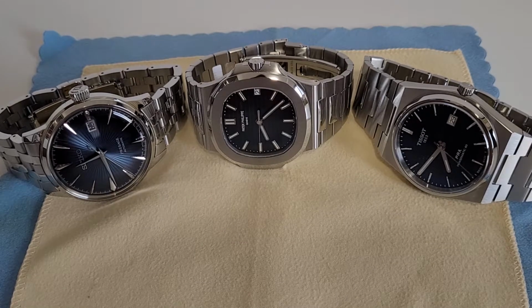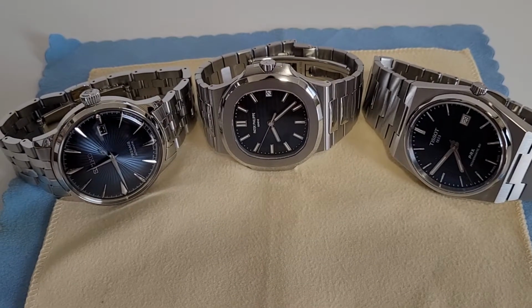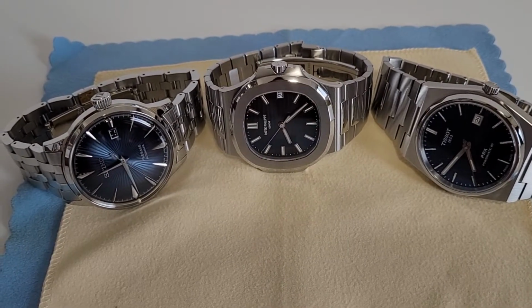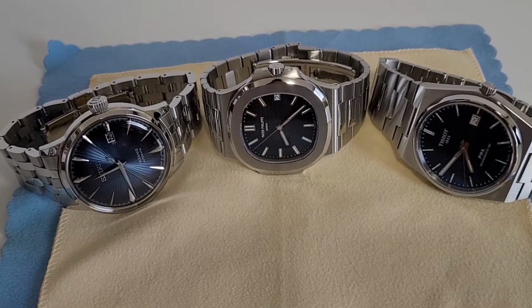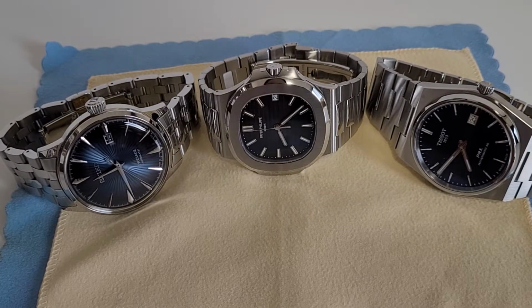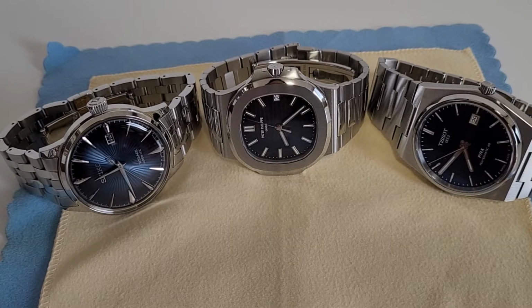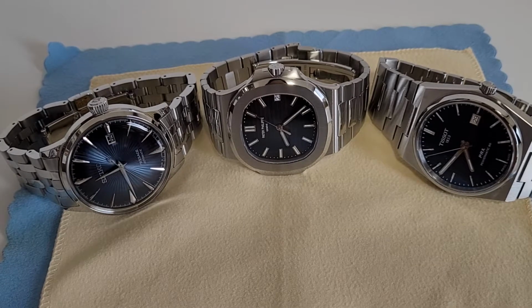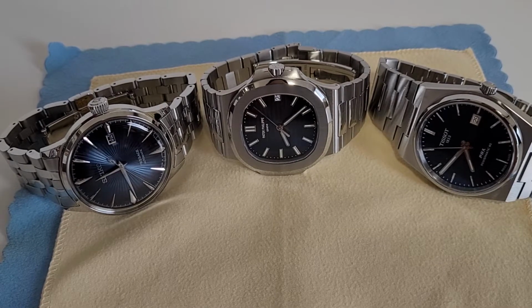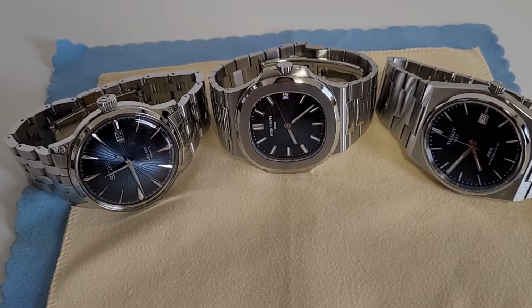And as you can see, all three models have got beautiful shimmering blue dials and polished bezels, except for the Patek, of course, whereby only the edges are polished. And the PRX as well as the Patek have got integrated bracelets, while the SEIKO Presage does not have that one.